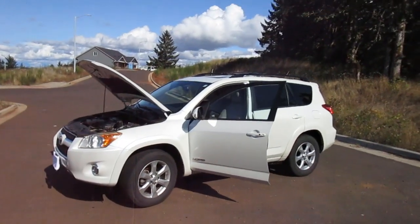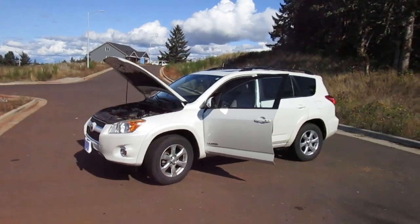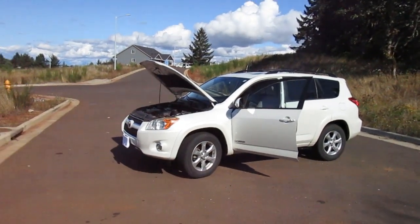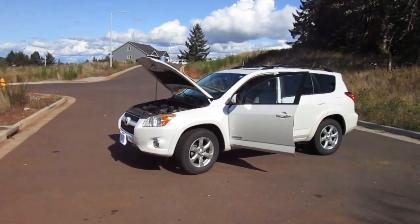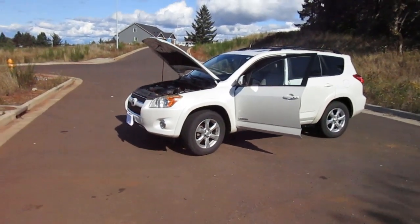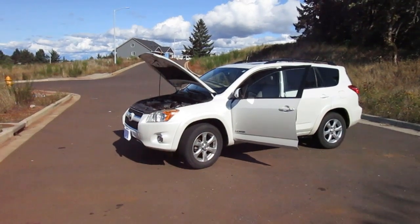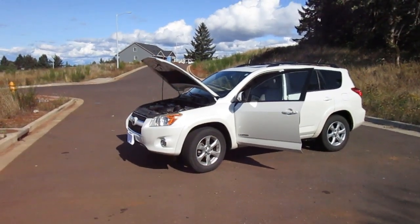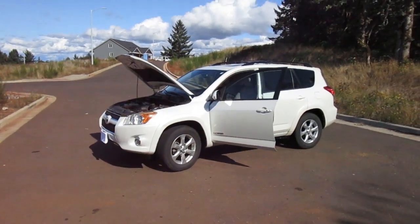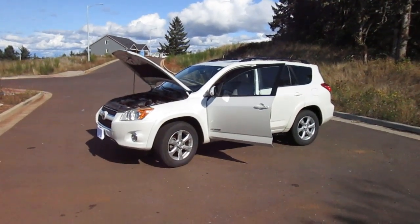Thing is, when you take your car into the dealer, you know it's done right. You like to think so anyway. These guys built the car, they know the car. So when you take your third generation RAV4, this one happens to be a 2009 RAV4 Limited, to a Toyota dealership, you can be confident that they will use genuine Toyota parts and have Toyota trained technicians that know exactly what to do to service this vehicle perfectly.